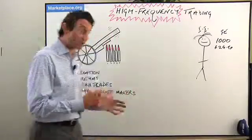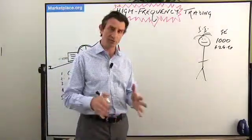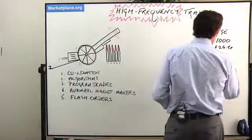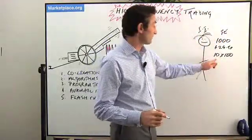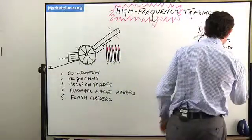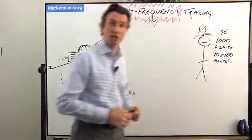So what he does is he creates an algorithm, a computer program. It takes his block of 1,000 and breaks it up into little bits. Now these algos usually break them into 100 or 500 share blocks. So this particular algorithm is going to break his 1,000 shares into bids of 10 blocks of 100 with a maximum of $25. The algorithm won't go any higher than $25, and it's going to trade in 100 share blocks.